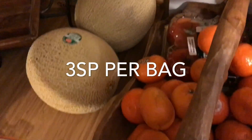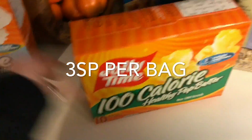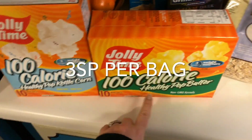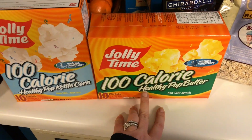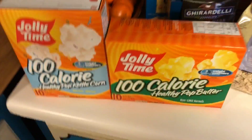Got a whole bunch of fruit. Got some clementines. I got 2 cantaloupes because my husband has decided he's also eating cantaloupes. Those were actually left over from this week. But then I got some of these popcorns. His and hers popcorn. I'm the sweet, he's the salty. Who knew? But these are 3 points for a bag of popcorn, and then they are Simply Filling, so you can eat them all. Just kidding.